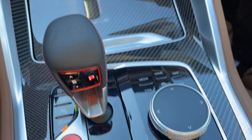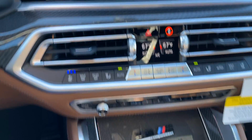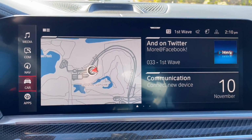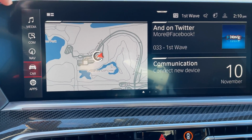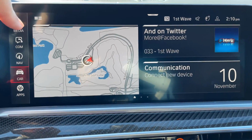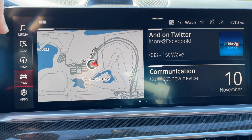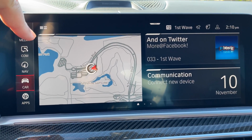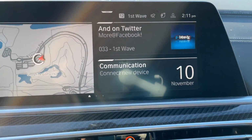We've got our M gear lever. And you notice this one still has touch control, which will be disappearing for X5s. I think it was about build week 43 or so when it started disappearing. So this was built prior to that, so it still has this. Anyways, the X5M and X6M models are so far unaffected by the touchscreen deletion. That's going to appear on anything M50i and below for the X5 and X6.